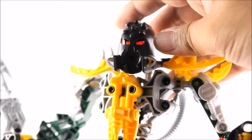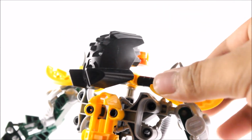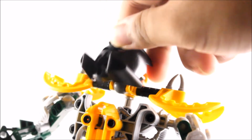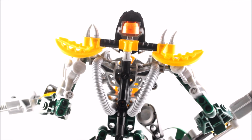So there you can see, guys, pretty standard articulation. Great range of motion, limited movement at times, just because you have these armor shells here, which can hinder movement, and it is kind of annoying, but nonetheless, you can still get some reasonable articulation. Not much going up and not much going down.